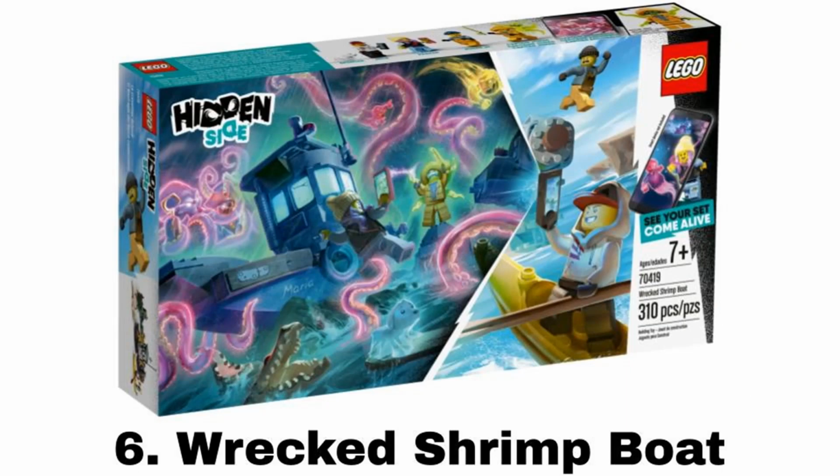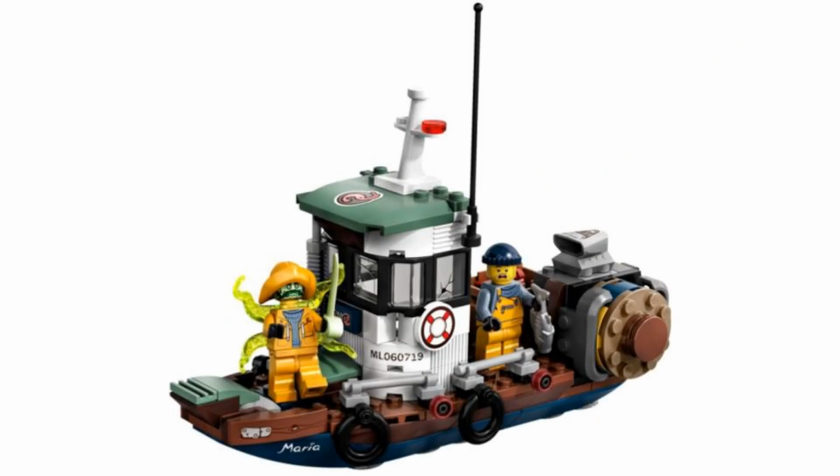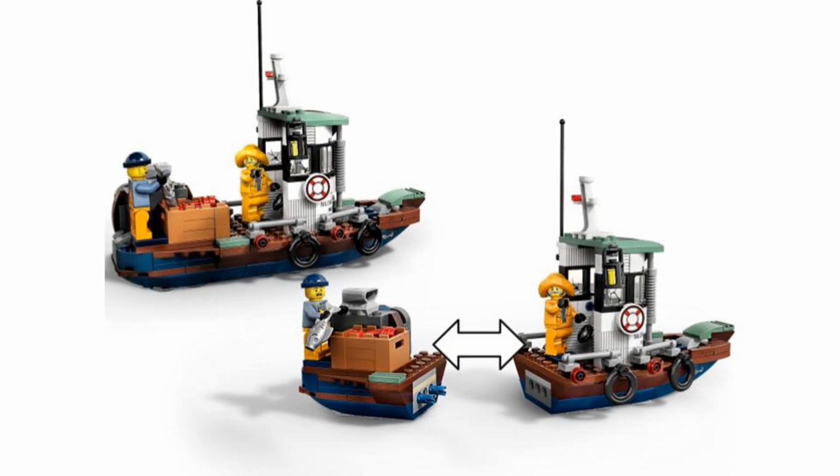Number 6 is Wrecked Shrimp Boat. There are 4 minifigures and Spencer again. It also comes with a unique tan crocodile. The boat is such a good build, with really good details and some sand green pieces, which I always love. The main feature of this boat has it split in half to make it look like it crashed.